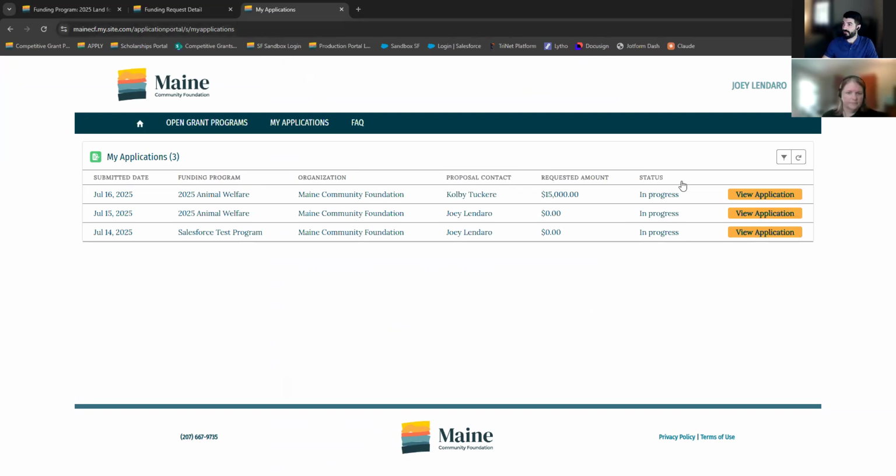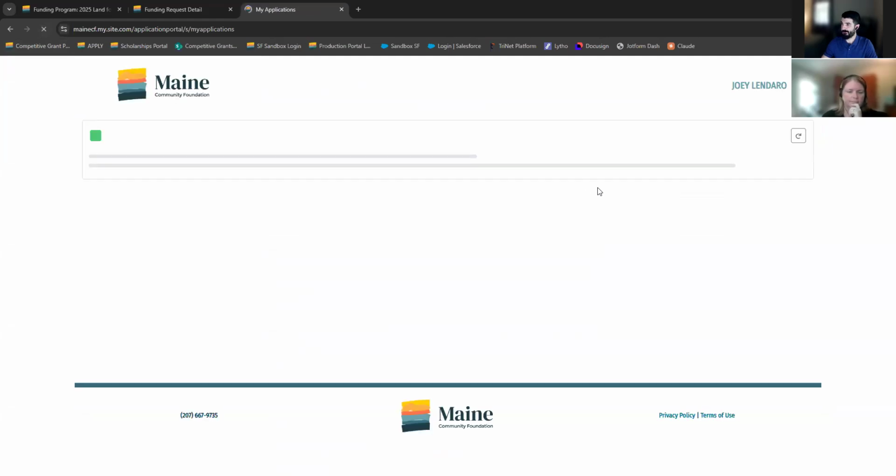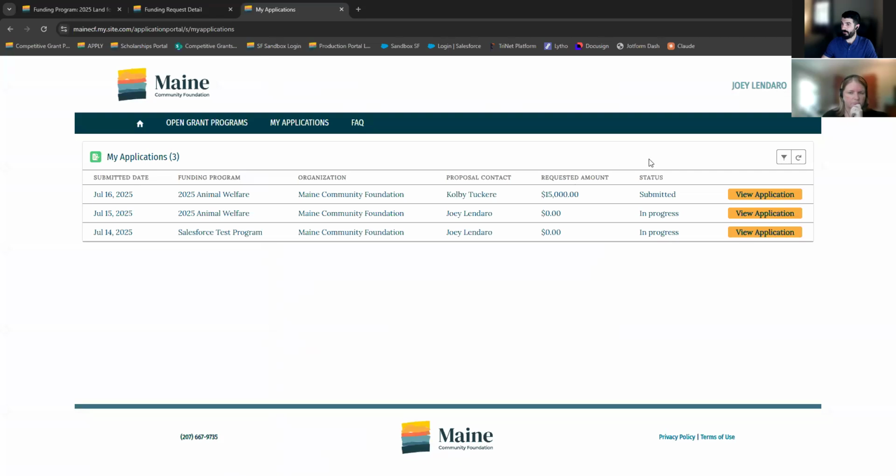As well, the status here, if it's in progress, it'll show, but once you've pressed the submit button, that should update. Again, we'll see how quickly that updates. Yep, okay, so that one shows that it's submitted. So this is how you know when you're looking at it, just a quick overview, that it's done, it's signed, it's ready to go.